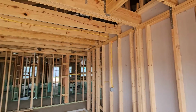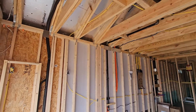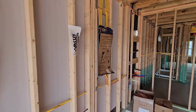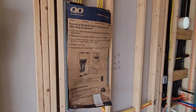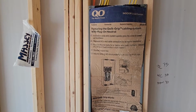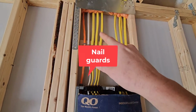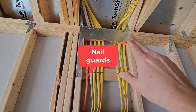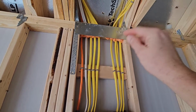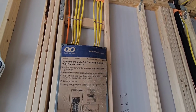And I will say the quality of the wood that they're using, it's a good grade. And here's your breaker panel. I like that they have them in the garage. Most home builders bring them in the garage. Back in the old days, they used to put them all outside, but yeah, all your electrical, and of course, nail guard right there. When they hang your sheetrock, they don't poke a hole in the electrical. That would be extremely bad.